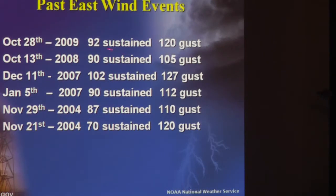If you look at these winds, sustained 92, gust to 120. Sustained 90, gust to 112. You look at these ones and you compare it to this Devil's Windstorm, it's not even close. 150 sustained, these ones barely even get to 100. This is 12 years worth of data. So that tells you, in 12 years worth of data, we can't get anything even remotely close to what we experienced on that November 30th, December 1st.